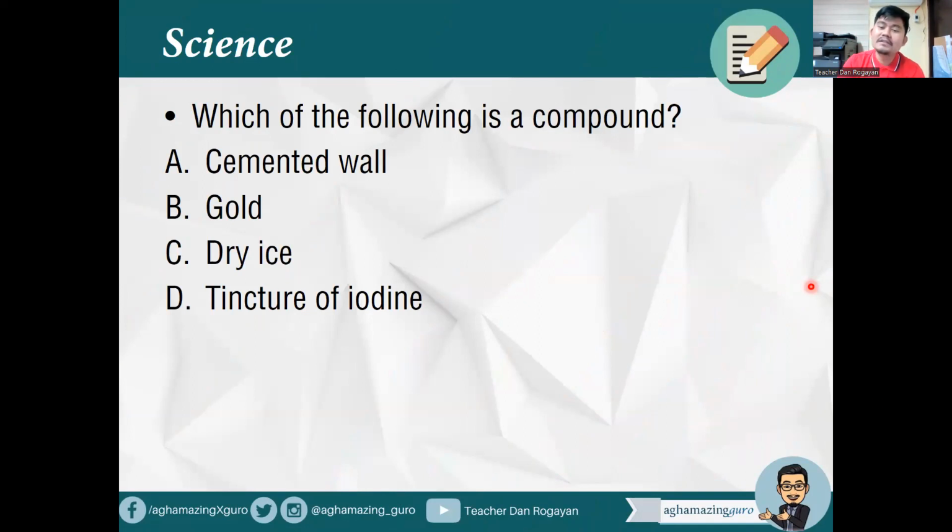We just repackaged it. So yeah, the answer is letter C, dry ice, because this is frozen carbon dioxide. And carbon dioxide is composed of two elements, the carbon and the oxygen. Gold is not a compound. It's an element. That's correct. It cannot be transformed into further substance because it's already a pure substance.